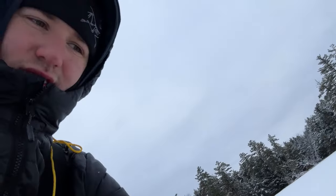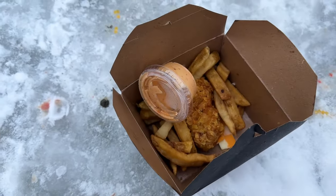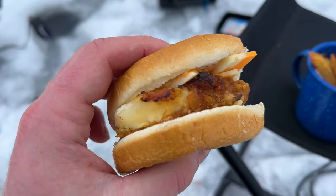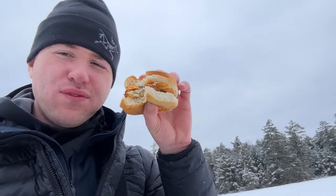So like I said, I'm getting a little hungry. So I got the stove here, kettle here, and I've got some pretty yummy stuff going on. I got a burger bun and a nice piece of fish. There we go. We got a mug of fries and a nice little fish fillet with chipotle and cheese. A hot meal is so much better on the ice. Eating fish, catching fish, thinking fish. Life's good. Life is good.